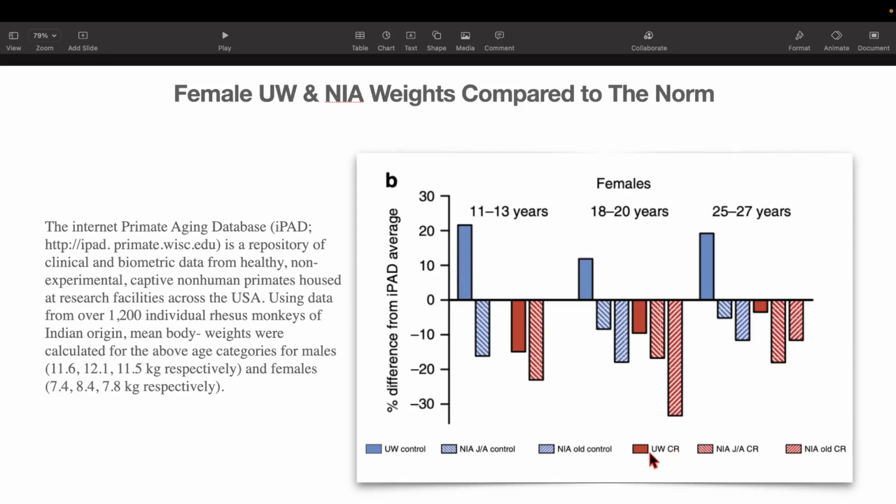Then when we come over here, we see UW calorically restricted. That's the dark red bar. What we're seeing is that the UW calorically restricted monkeys weigh less than the average monkey weight according to this primate aging database. So I mean that makes sense, right? They're eating 30% less calories from baseline, so they should technically weigh less.